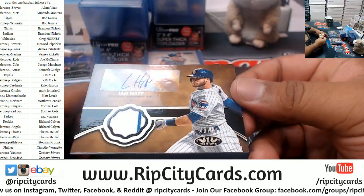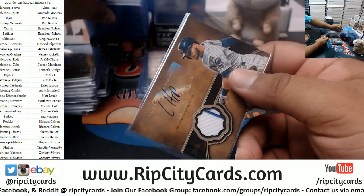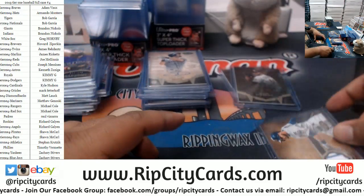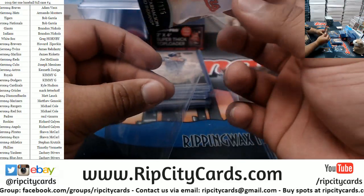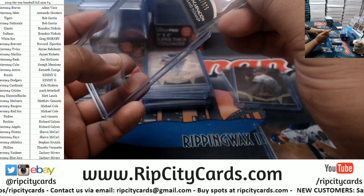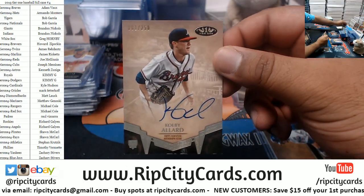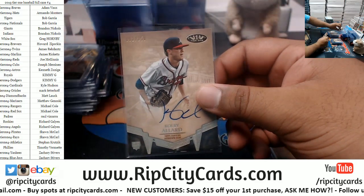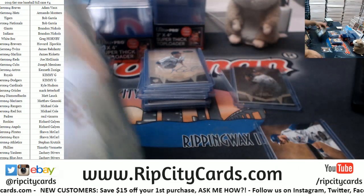We got Ian Happ, patch autograph to 70, Cubs. Edwin Encarnacion, 375, Indians relic. Braves, Kolby Allard to 250, rookie autograph. Four boxes left. Need a bat knob or something stupid here. Come on, baby.